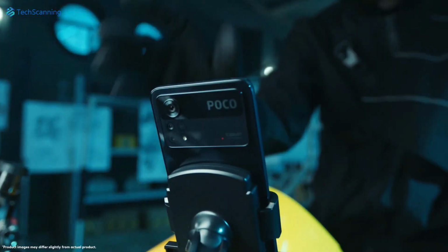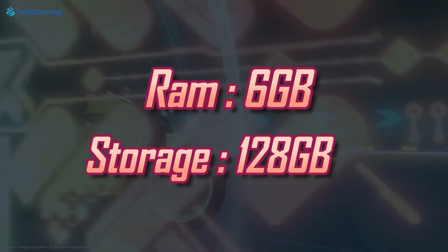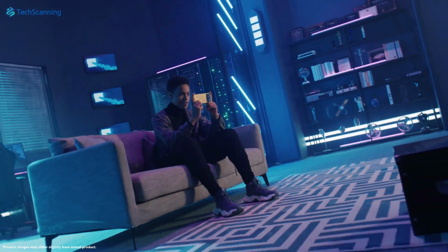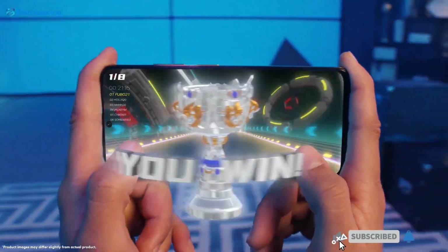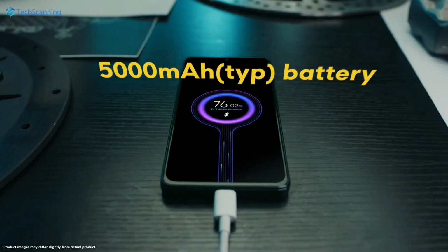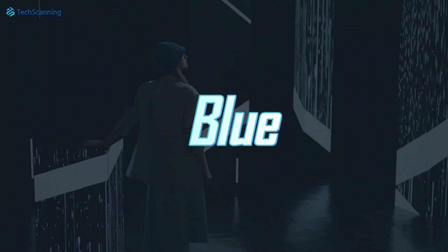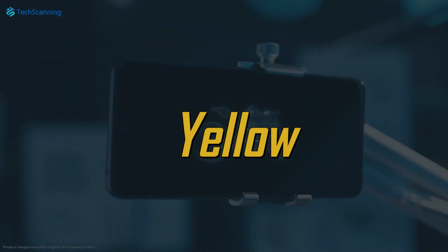So there could be an IP53 rating like the POCO X4 Pro. As per the retailer, there will be 2 memory configurations: 6GB of RAM with 128GB of storage, or 8GB of RAM with 256GB of storage. Thankfully, we can also expand it using a microSD card. There will be no changes in the battery department either, so the same 5000 mAh battery with 67W wired fast charging. As far as color is concerned, it will be available in blue, black, and of course, how can Xiaomi forget POCO's iconic yellow color.